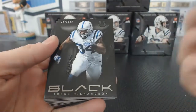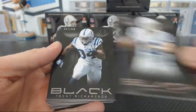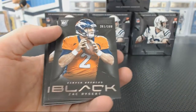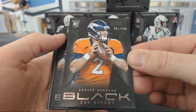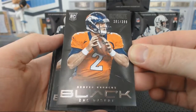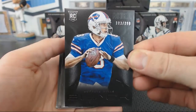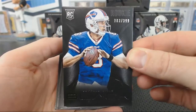These look awesome. They look really good. They look even better than last year. Just the base cards. You got a Trent Richardson to $3.99. Wow, this is really good-looking stuff. Jeez. Zach Dysert, 201 of 399 rookie. Look at that. Jeff Tuel for the Bills, rookie to 399. I hate to say this, but they actually look almost gradable.